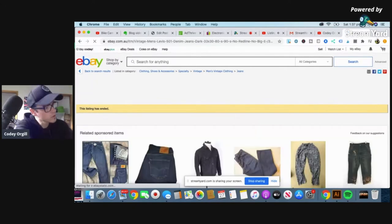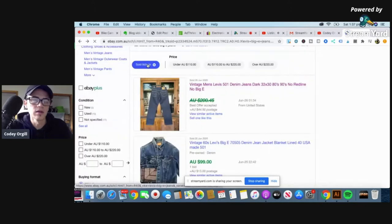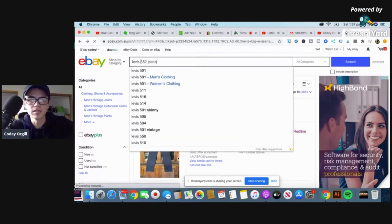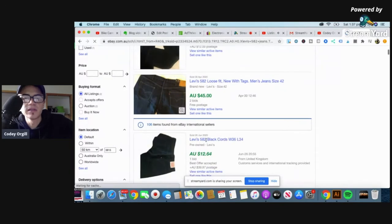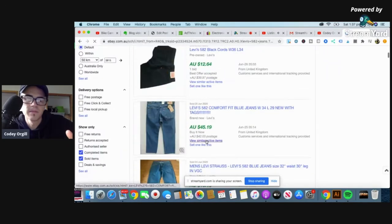And I don't know what model these are. 582s made in Australia. So I might have to do more research, maybe on like Etsy or something like that. I don't know. I just want to get the eBay business going. So this will be all sold on eBay. But let's just type in like Levi's 582 jeans and see what comes up there. Okay, interesting. So just regular ones are selling for like $20. And I assume these aren't Big E.